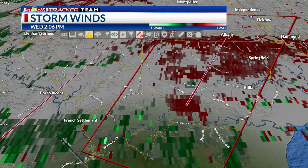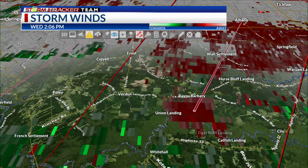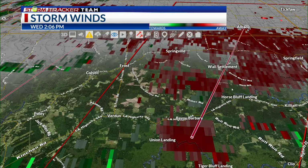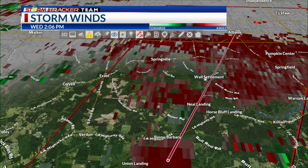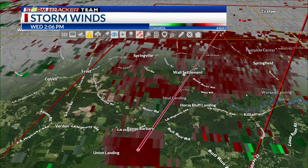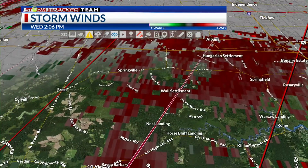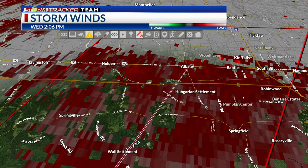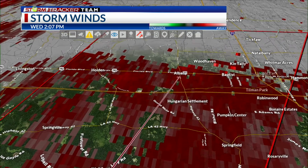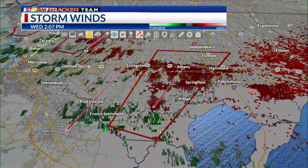But Highway 22, LA Highway 444 near Horse Bluff Landing, Tiger Bluff Landing, Wall Settlement, you need to be in your safe place. Bayou Barbary, pardon me if I am not saying these towns correctly, but you get the idea. Killian, Springfield, Wall Settlement, Springville, Hungarian Settlement, Bonaire Estates, Robinwood, Albany, Woodhaven, Baptist, Tickfaw, Woodhaven, Holden, you are also in this tornado warning right now.